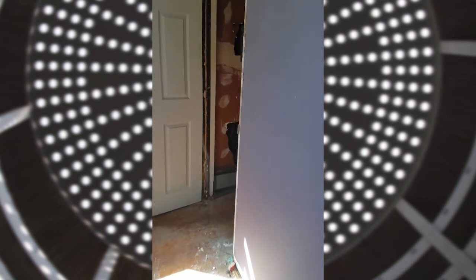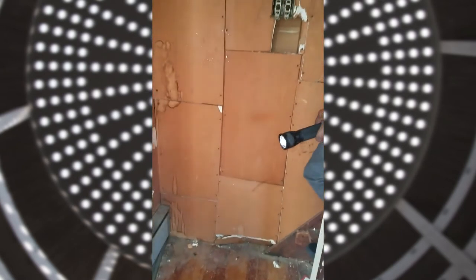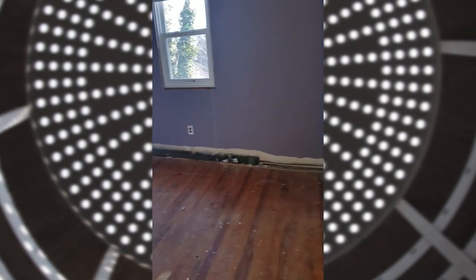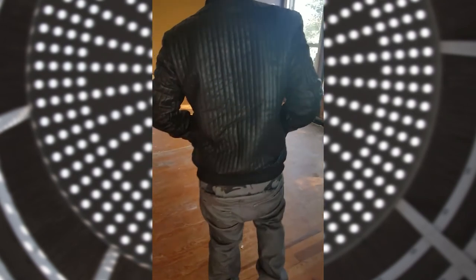So I definitely got in there somehow. I couldn't get out. Is that an attic? Mm-hmm. Oh, wow. I trust your opinion. I'm not going up there. Based on the bird, I'm not going anywhere upstairs.